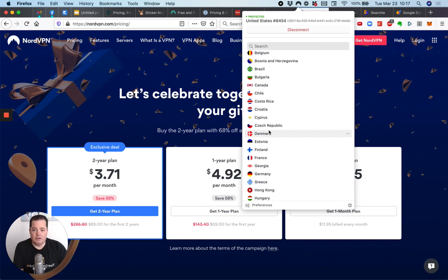Sometimes this is useful if you want to access content that's not typically available in your country. Maybe you're a United States citizen traveling to another part of the world, and you want to watch a Disney Plus show that's not available in the country you're in, but it's available in the United States, or Netflix or whatever. You could do it through a VPN. Just check the terms of service. Sometimes they don't like that, but it's very useful.